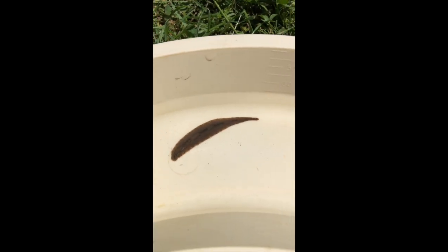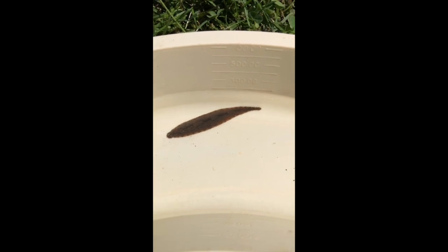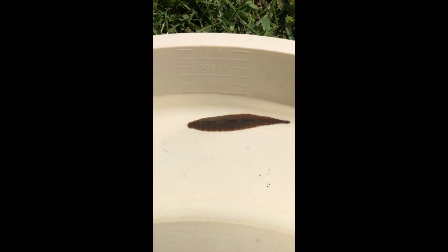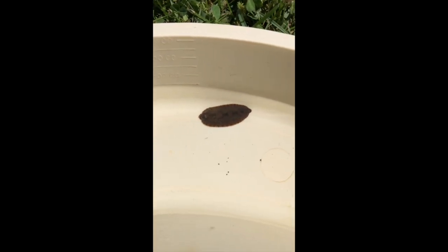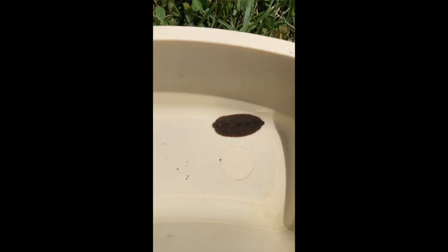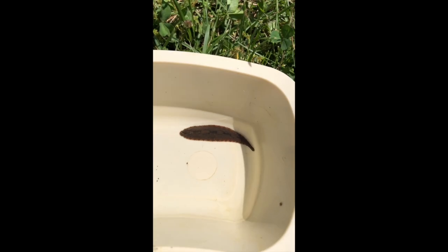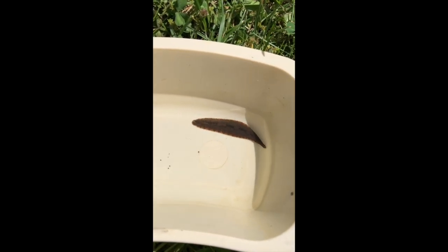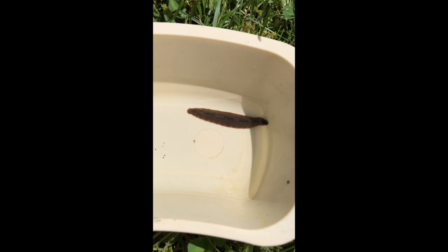So here we have a leech. And when people hear leech, the first thing they think of is a bloodsucker. And that's true. Most leeches are external parasites, meaning they like to stay on the outside of the body, and they're a parasite. They're using whatever has blood as their host. Not all leeches are parasites though.